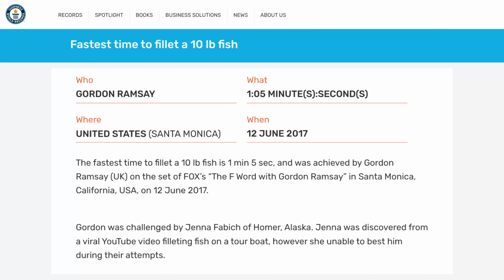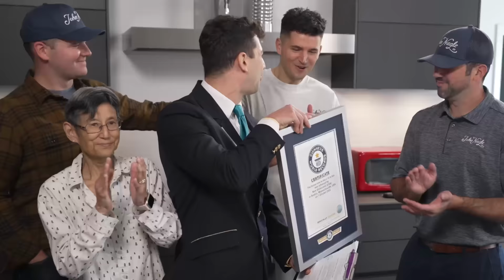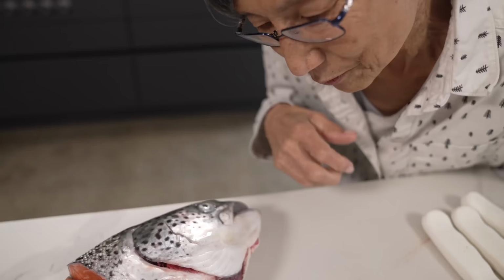Good job, Nick. Nick, you've just completed an official Guinness World Records attempt for the fastest time to fillet a 10-pound fish. We've had the fishmongers present, and we've confirmed that you've made at least 15 portions of at least 40 grams each. Now, as you know, the current record stands at 1 minute and 5 seconds set by Gordon Ramsay. Nick, today you achieved 1 minute, 0.29 seconds. Congratulations, it's a new Guinness World Records title. Yo. F you, Gordon. Whoa. Another one for the record books. Nick, this is your 4th record. Congratulations, you're officially amazing. Great work today, fish.